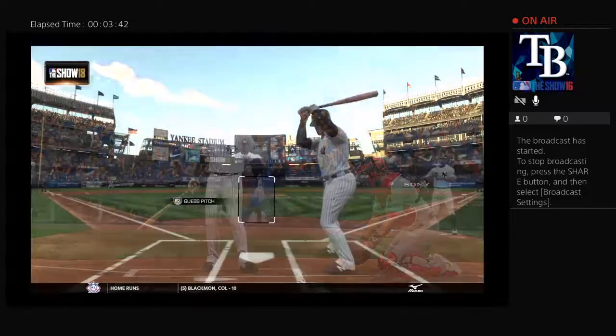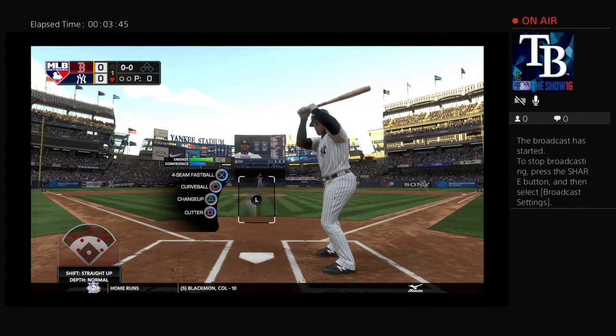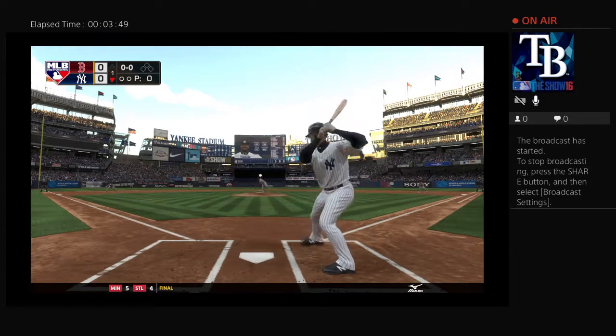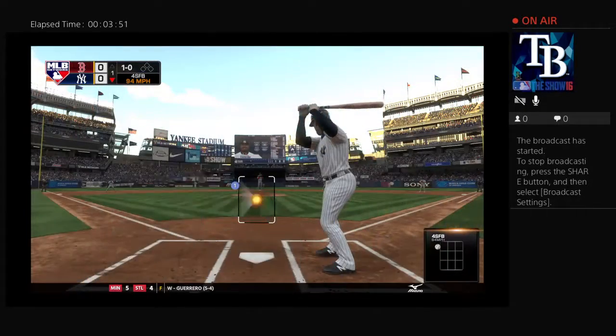Now in the box, Guillermo Vasquez. He'll lead things off here in the bottom half of the first. Ready to deliver. Here's the first pitch. And that one just missed outside.